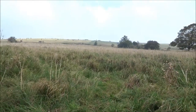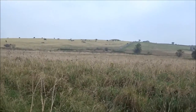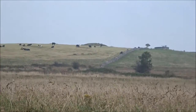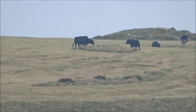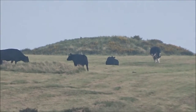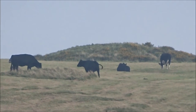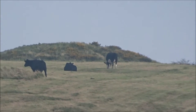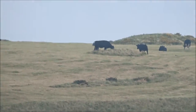Let me try and zoom in again, see if it worked this time. Get clear. I don't know if it will. Yeah, it's a bit clearer. I stood on that one. I think I stood on it. It could have been the other one, but I think that was the highest one. And I did my walk the other week.